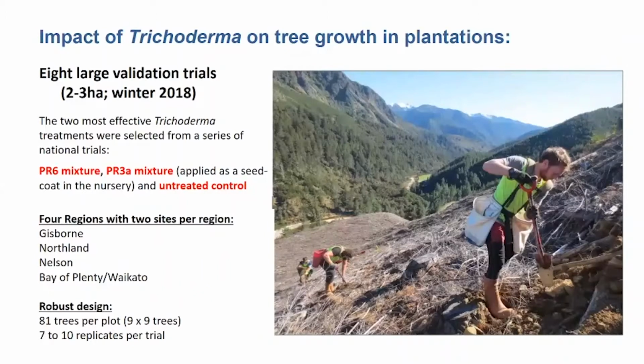Next, I will look at the impact of Trichoderma on tree growth in plantations. In winter of 2018, I set up 8 large validation trials, each being around 2 to 3 hectares in size. And the 2 most effective Trichoderma treatments were selected from a series of national trials, and these mixtures were named PR6 and PR3A, and they were compared to an untreated control.